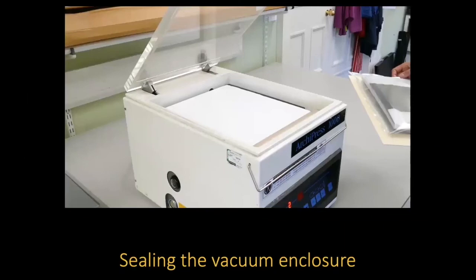The lid of the vacuum machine was closed, and a soft vacuum was pulled for 10 seconds before the final open edge of the enclosure was sealed. At this point, the chamber popped open, and all of us in the lab admired the completely underwhelming sight of a vacuum encapsulated late antique manuscript text block.